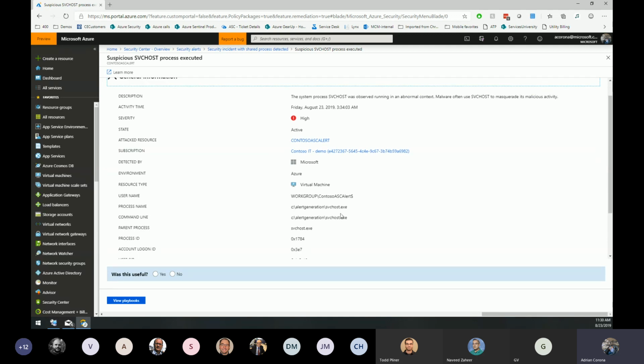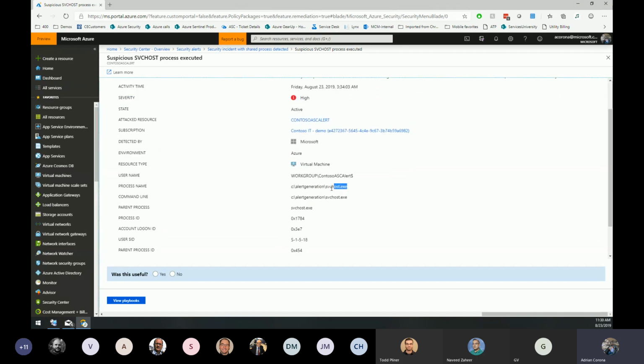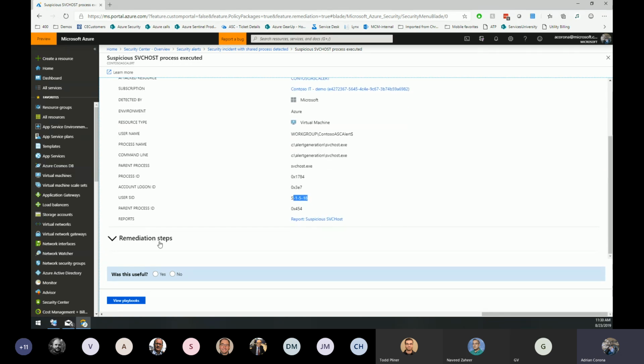I'm doing some sort of data reconnaissance. And then I also see an SVC host process executed, which is nothing wrong with SVC host. If you're a Windows guy, you know what we're talking about. But the problem is the context. The context from the alert generation, this is not a regular context. And also the login ID and the parent ID do not make much sense.